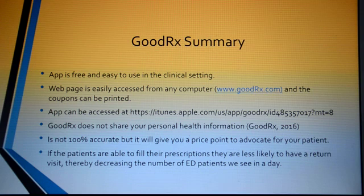The GoodRx app is free and easy to use. It's easily accessible from any computer and can be accessed from the home page, GoodRx.com. They do not share your personal information. And although it's not 100% accurate, you can use it as a price point to advocate and to educate your patient.